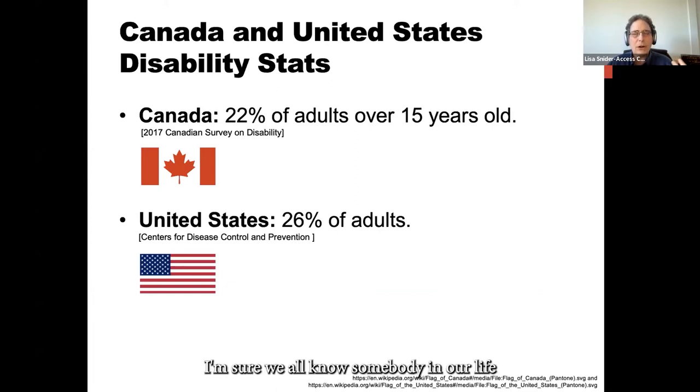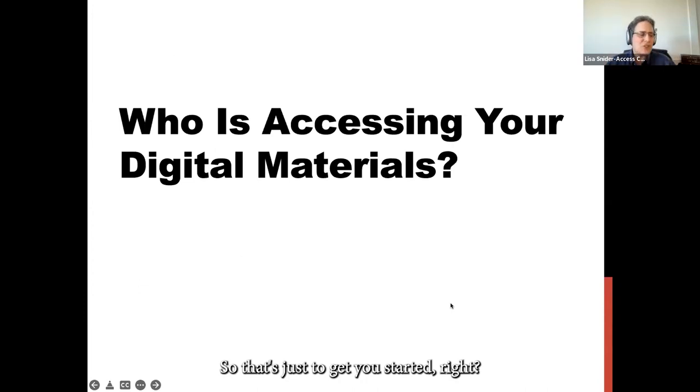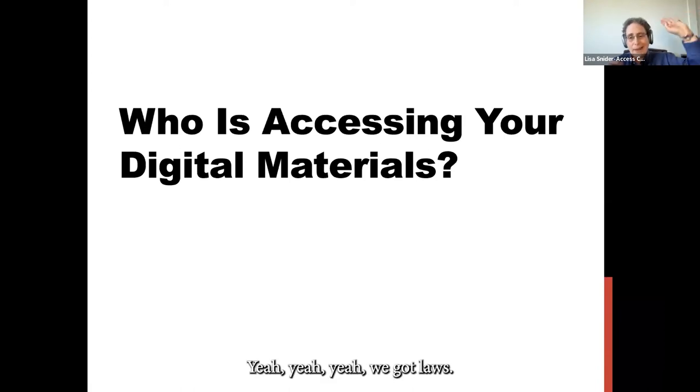I'm sure we all know somebody in our life who, when we come to their homes, has the TV turned up to like 80 and we think, wow, that's really loud. And they say, no, it's not. Maybe they do have some hearing loss, but they don't identify with it. So these numbers are actually the minimum, I think. That's just to get you started on why accessibility is important. We've got our laws, but it's the people. It's people who are why accessibility is important.